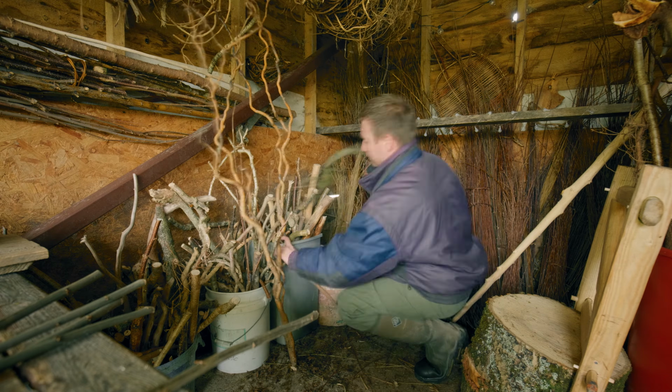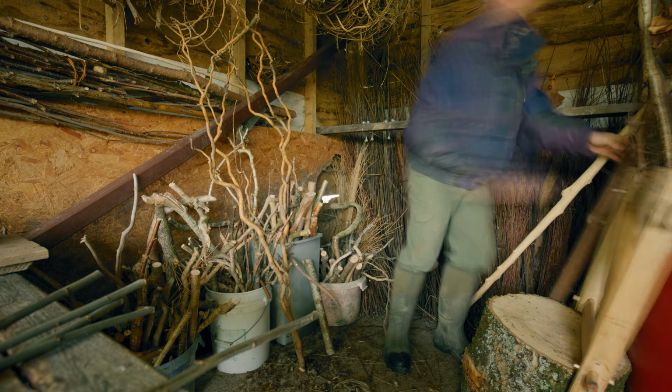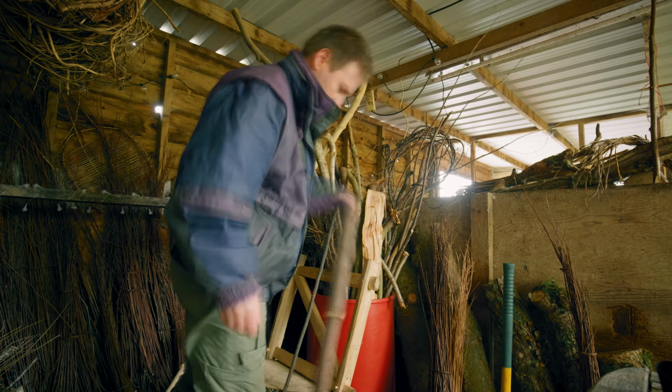Anyway, my plan now, having collected all of these different materials, is to do a bunch of tests, basically to see if I can stick a bunch of things to other things. Yes, that's the technical term for that. But luckily, I have got a few ideas.